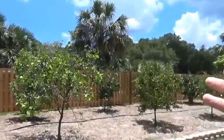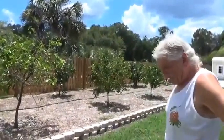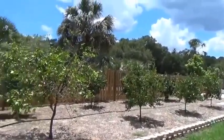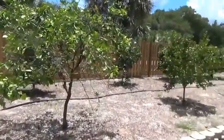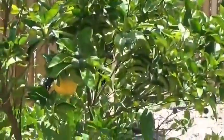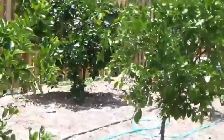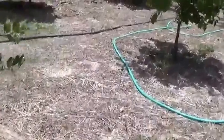This is one of those huge, what do we call them? Like a pomelo, big. And then we've got an apple tree, a peach tree. And I've got two of the best tasting tangerines. One is a honey murcott, which is super sweet. Really? And then a more Asian one, which is super sweet. So that's good. And then I've got my four navels here.